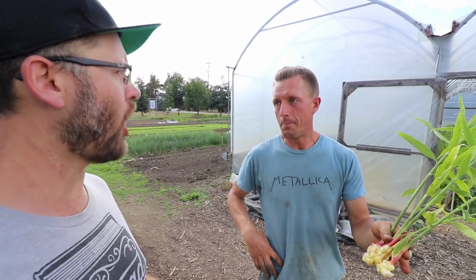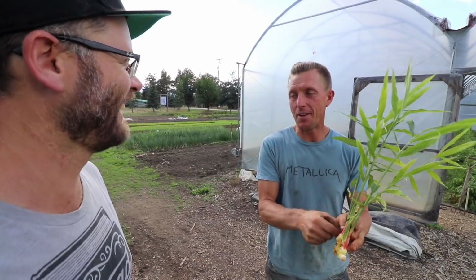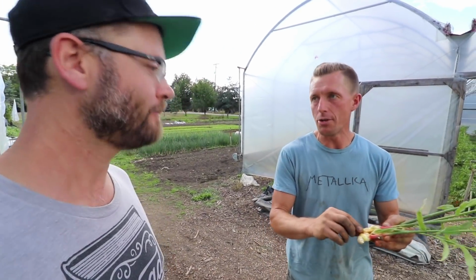Oh, it's really strong. Whoa, it's way stronger than store-bought ginger. And there's no peeling. It's almost hot. Some people who have spice sensitivity probably would be crying. If you want a real ginger flavor, use fresh ginger.